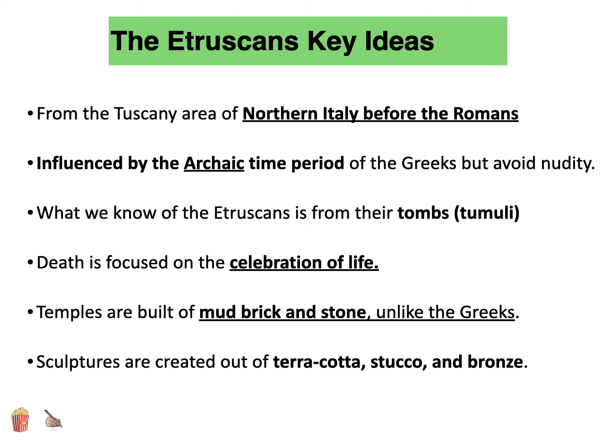The Etruscans: Key Ideas. They were the first superpower of the Western Mediterranean, developing the earliest true cities in Europe. However, none of their own histories or literature survives. They are from the Tuscany area of northern Italy before the Romans. They will be influenced by the archaic time period of the Greeks, but avoid nudity.